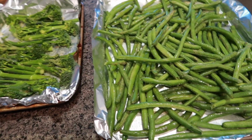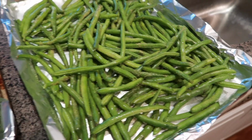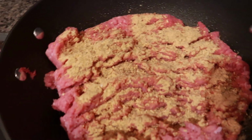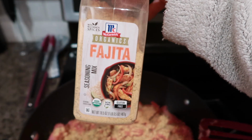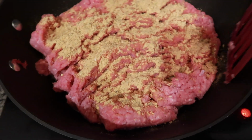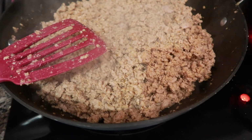All right, this is what we have so far. So I have the green beans with olive oil, salt, pepper, onion powder, and garlic powder. And then I have the same seasonings on the broccolini. And then over here, I have the ground turkey. It's 93 lean. And then I just am using this fajita seasoning. I got this one off of Amazon. So I am going to cook this. The ground turkey is almost done.